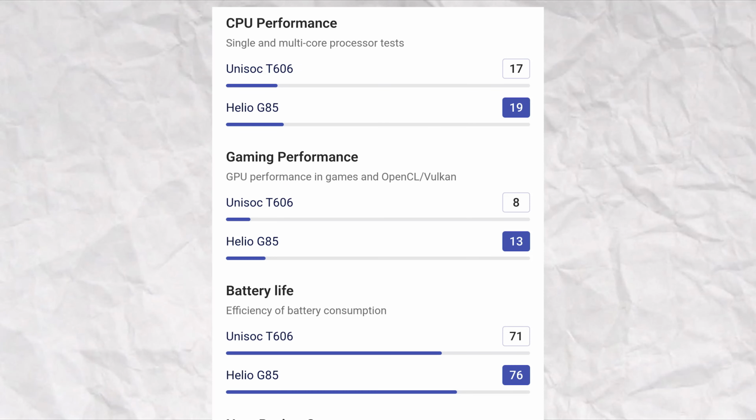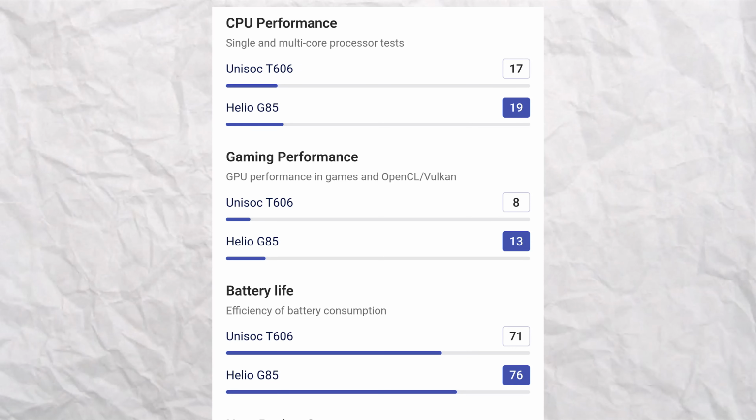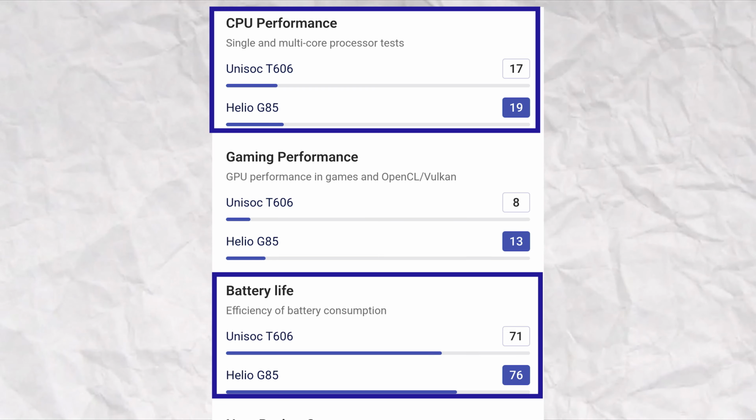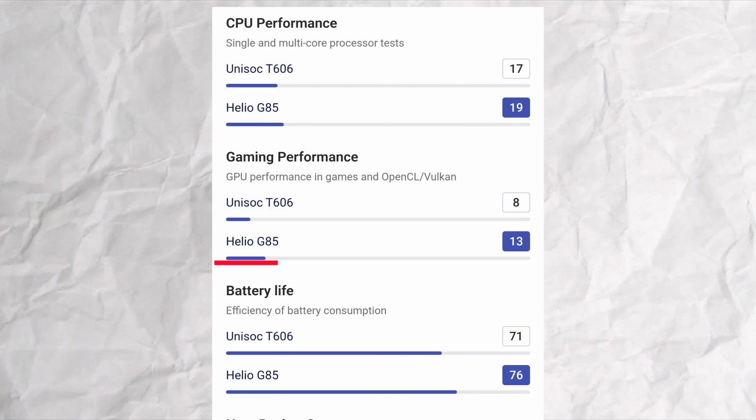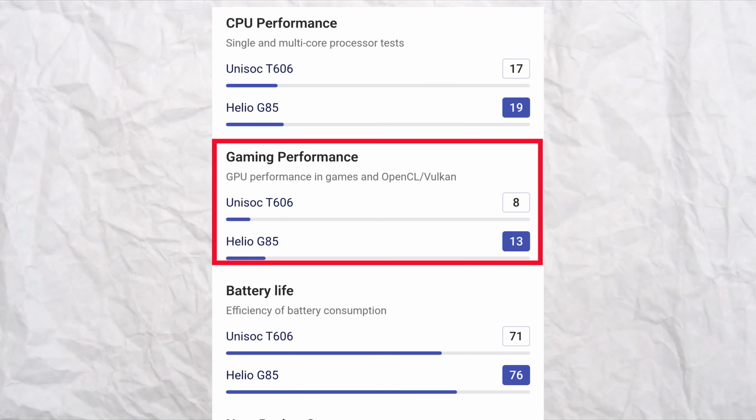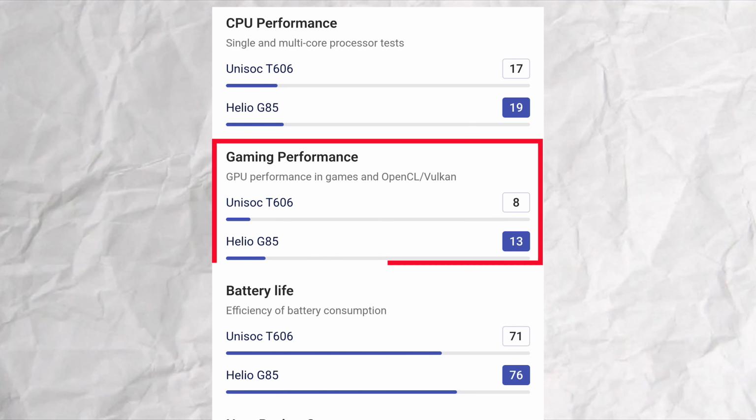Now, when you check out the Nano Review comparison of these two processors, you will see that when it comes to managing your battery and performance generally, they are about the same. But when it comes to gaming performance, the Helio G85 is way better than the Unisoc T606. So if you are a staunch gamer who likes playing games with your device, and you want a more fluid gaming experience, then the Redmi 13c that has the Helio G85 would definitely be a better device for you.